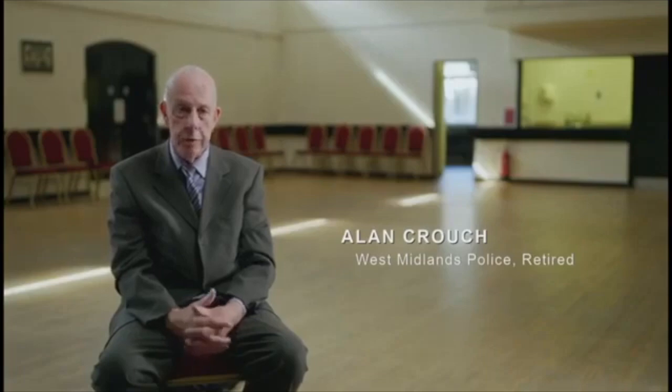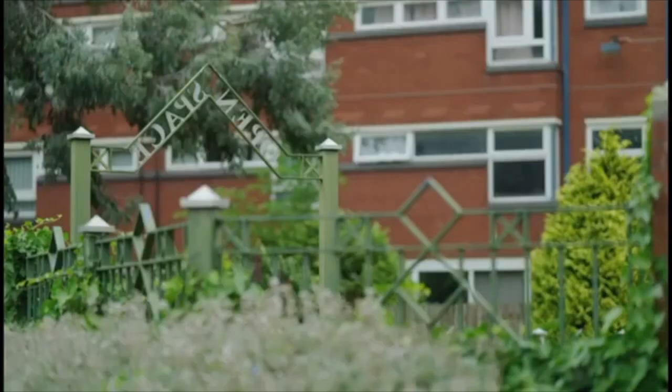Nova Welsh was born in Jamaica in 1957. She came to this country at a fairly young age with her family and settled in the Birmingham area. She'd developed a relationship with a man we know as Osmond Bell. They set up home together and ultimately had two children, two boys, who at the time of her murder were 2 and 4.